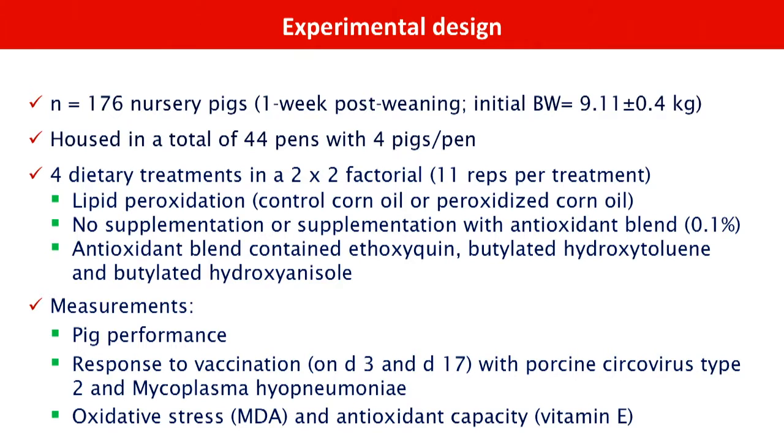The measurements that we did was pig performance. We were also interested in having a proxy for immune response. So we used vaccination for that, and we vaccinated with porcine circovirus type 2 and Mycoplasma pneumonia, which is pretty common for nursery pigs. And then we looked at oxidative stress and antioxidant capacity, but for antioxidant capacity we looked at vitamin E specifically.